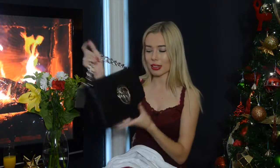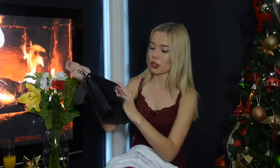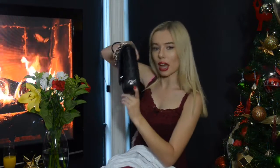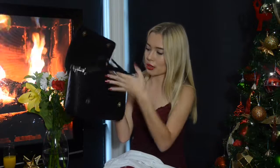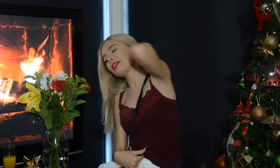This is gorgeous. It's got the same quilting effect and a similar chain effect, but then it's got this massive Guess logo at the front, and it's also got one at the side here. It's got a bit of paper inside, as all new bags do. It's even got a strap so I can put it over me like this.